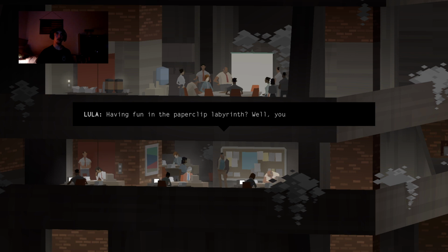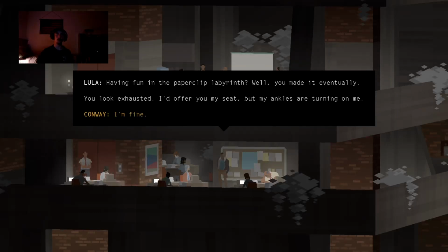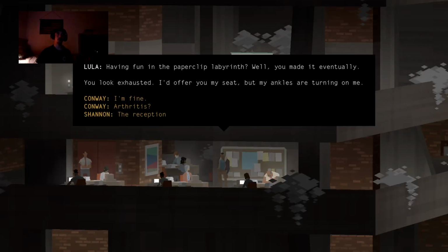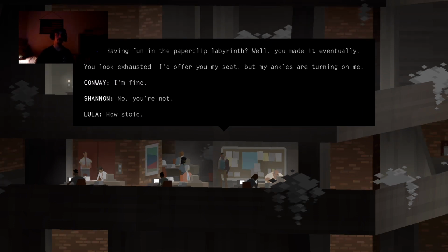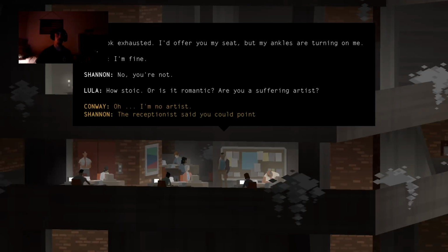Lola. Having fun in the paperclip labyrinth? Well, you made it eventually. You look exhausted. I'd offer you my seat, but my ankles are turning on me. Arthritis? Receptionist said you could point us in the right direction. I'm fine. No, you're not. How stoic. Or is it romantic? Are you a suffering artist?